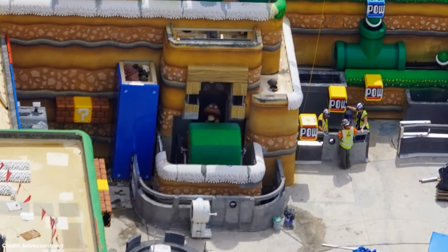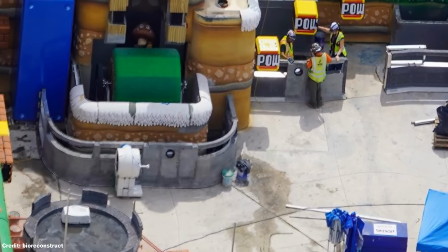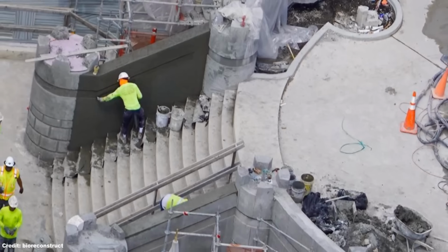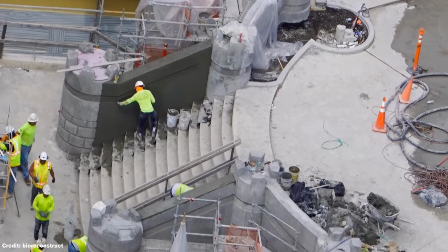The Goomba appears to be falling backwards. The outer wall still needs its facade, but we can see the turning device to play the game has been installed. A worker is actively sculpting the stone on this wall for the stairs by Princess Peach's castle.